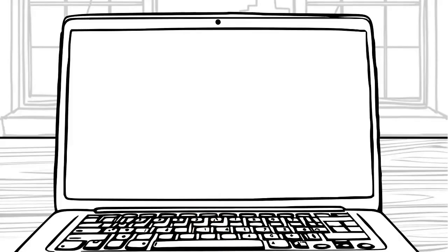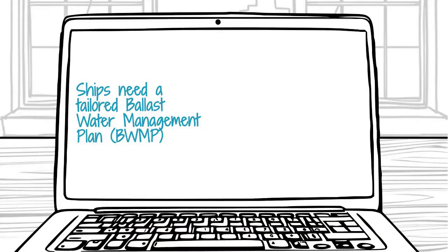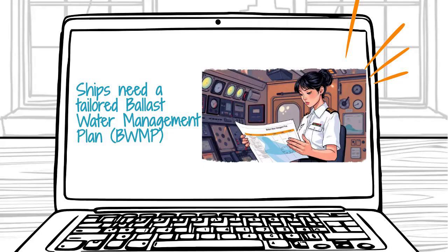Ballast Water Management Plan. Ships of 400 gross tons and above are required to have on board and implement a ballast water management plan approved by administration. The BWMP is specific to each ship and includes a detailed description of the actions to be taken to implement the ballast water management requirements and supplemental ballast water management practices.